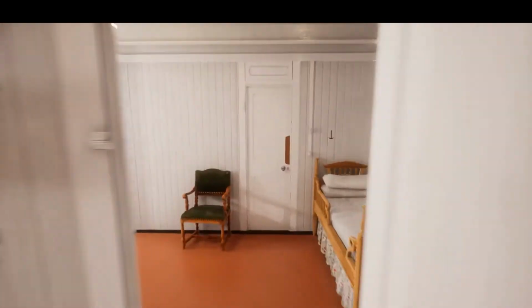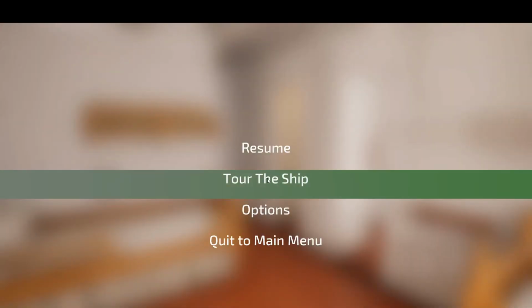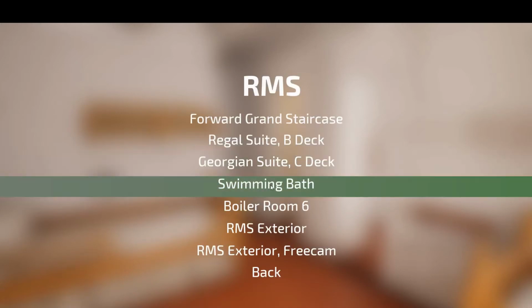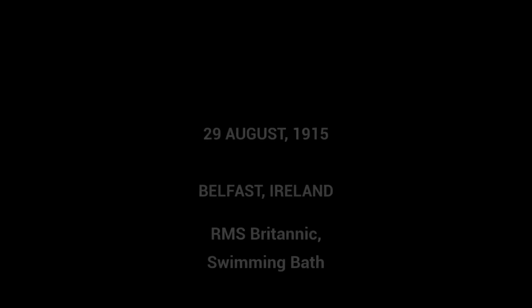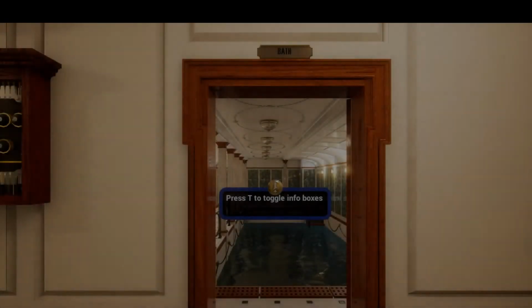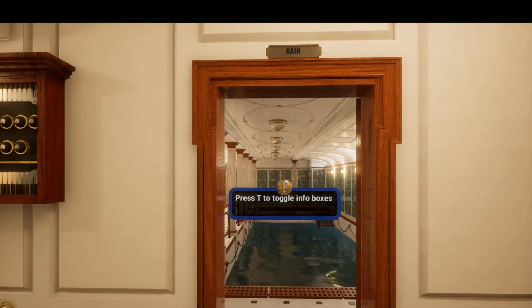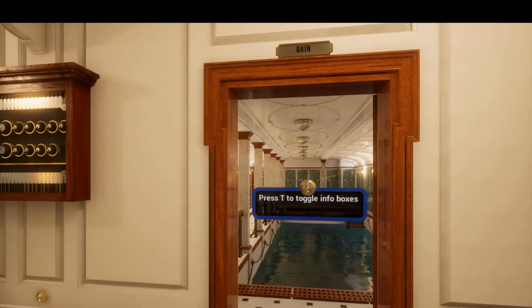And yes, that is this suite. So now we go on to the swimming bath. What an upgrade from Titanic and Olympic. Look at the marble panels and the gilded torch lamps. A real step up, something to really compete with those marvelous German liners. Oh, I hope no one heard me compliment the Hun.